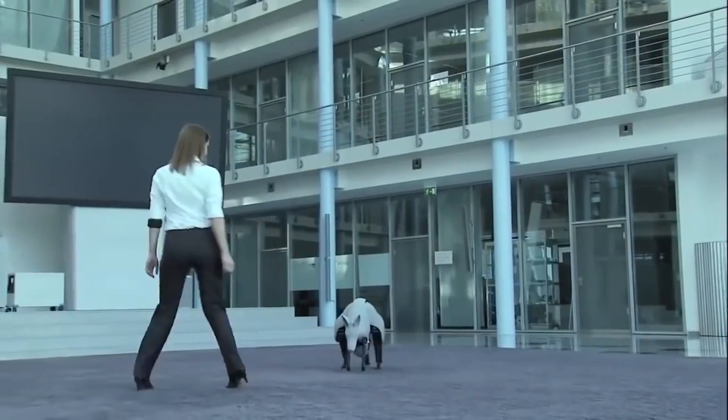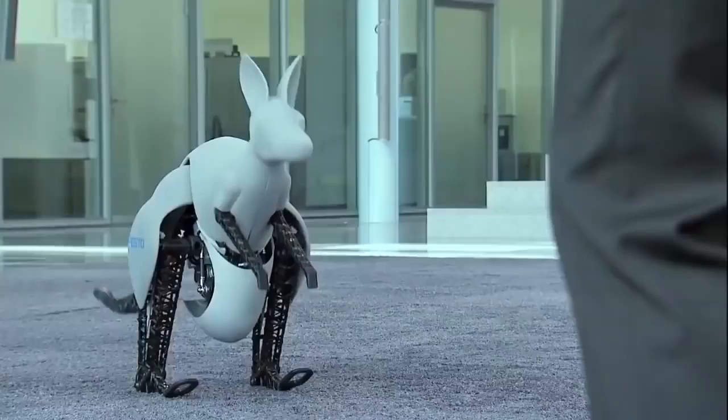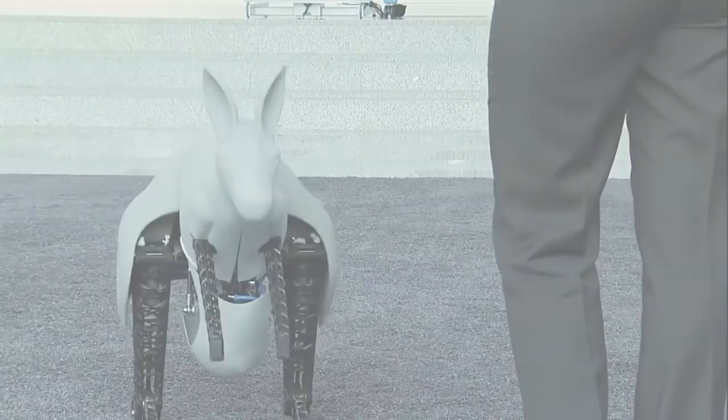and 40 centimeters in height. The power supply system that forces it to move is a pneumatic accumulator. The robot is controlled by a special bandage that reads myoelectric signals from the human forearm.